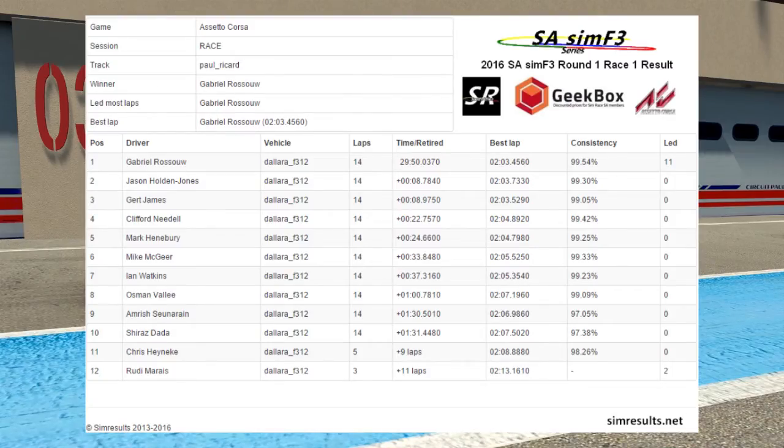Well, let's recap the race results. It is Gabriel Rousseau who takes the victory of race 1 at Paul Ricard. Jason Holden-Jones pulled off a pass during the very last lap to secure second position. Kat James completes the podium. Clifford Needell finishes in 4th position overall to win the F3 AM class. Mark Hembry finishes in 5th, Mark McGeer 6th, Ian Watkins 7th, Osman Fali 8th, Amrish Sinarain 9th, Shiraz Dada 10th, Chris Haneke 11th. And Rudy Maria, after connection issues and finishing just 3 laps, finishes in 12th position.